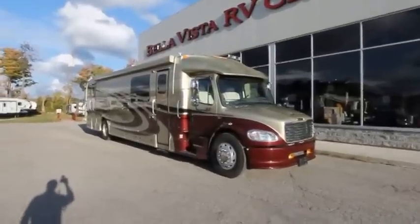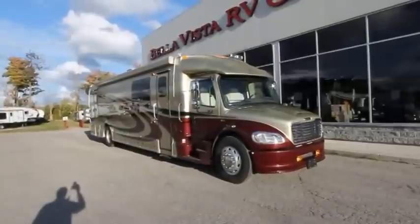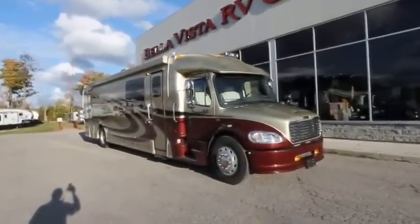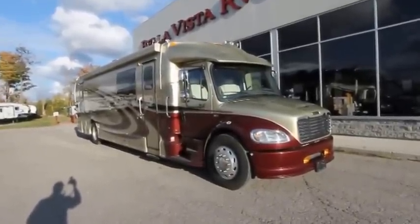Hi, this is Bruno from Bella Vista, and today we're going to take a look at a 2007 Dynamax Grand Sport M2 Columbia Toyhauler. This is a $399 floor plan. This is a great pre-loved unit, recent trade-in to Bella Vista.